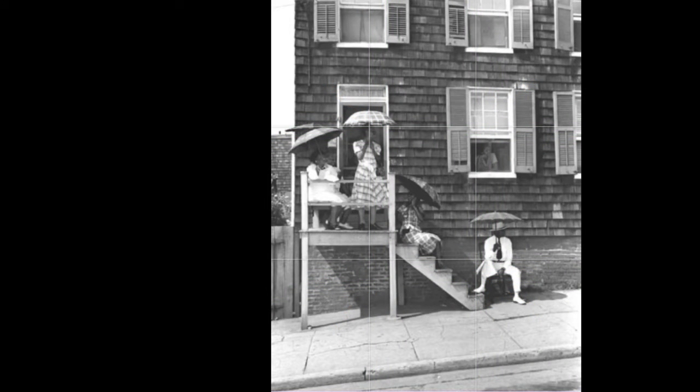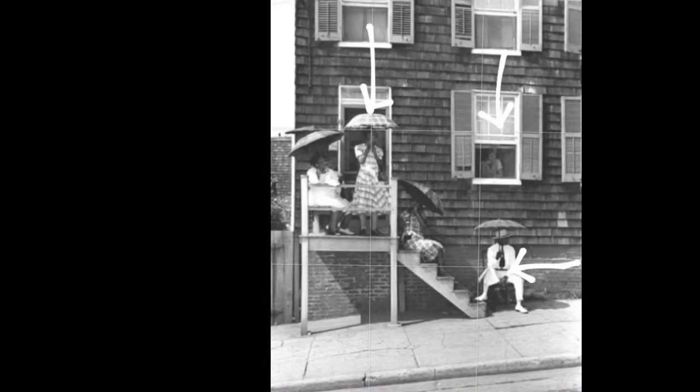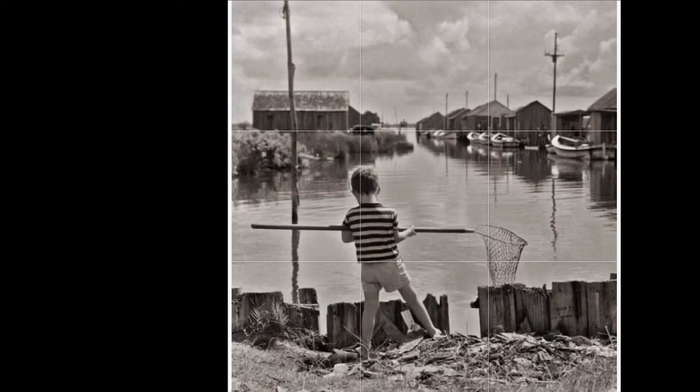In this photo, Marion Warren positioned his camera so that the ladies on the steps are to the left-hand side of the frame, and the gentleman is sitting down in the lower right-hand corner. It makes your eyes want to go up the steps so that you can see all the people in the photograph. Here's a boy in his net. Do you see where the lines of thirds fall on this photo?